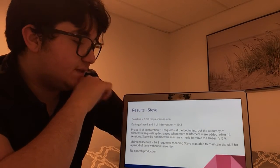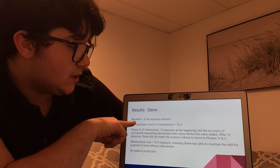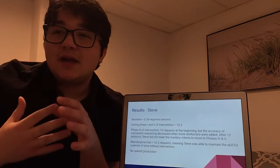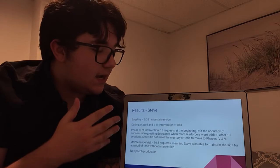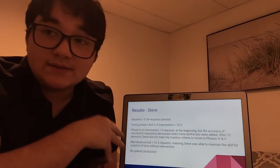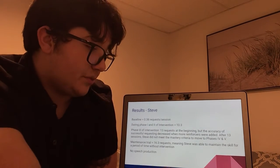Baseline for Steve, 0.38 requests per session, and then during phases 1 and 2, 10.3. And then as soon as they began introducing 3 or more symbols, Steve was not able to discriminate between those variables, so he was not able to move on. And then during the maintenance trial, he had 16.3 requests.